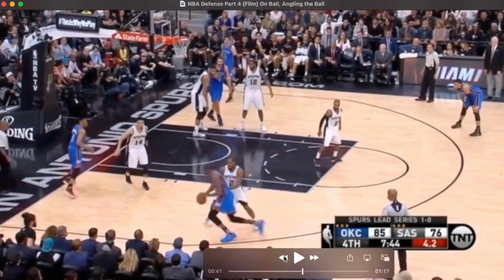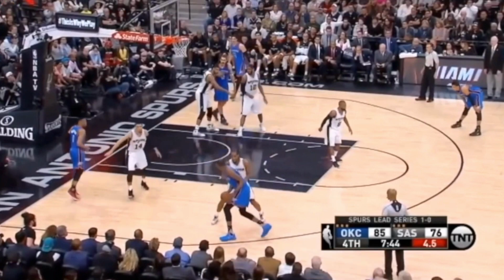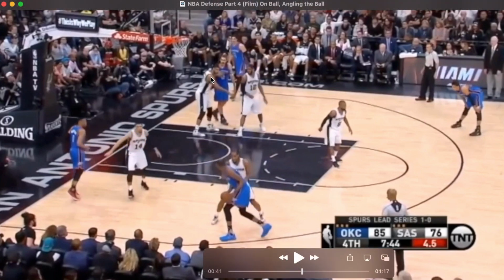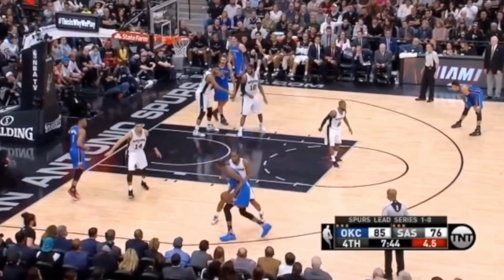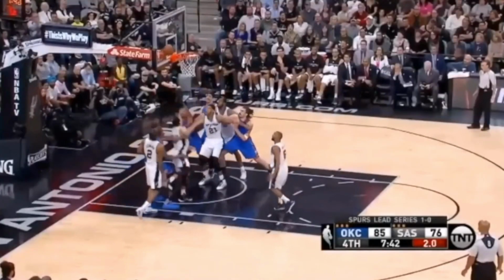Now, once again, Kawhi is angling and shading KD to the baseline right here to the help because you got Danny Green helping here and then also Tim Duncan to help if necessary. Rides it out, forces him into that help.